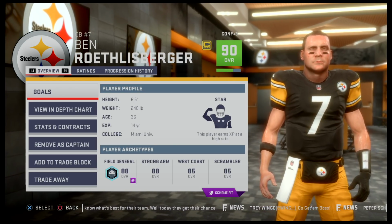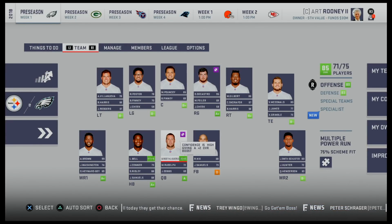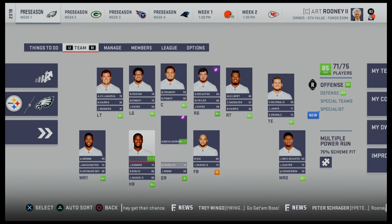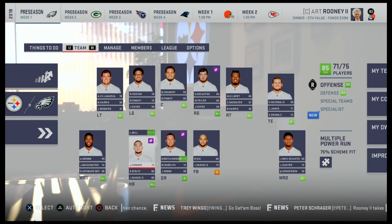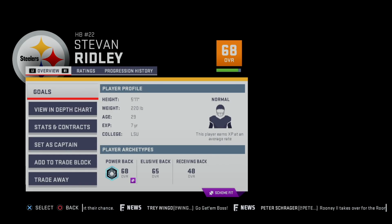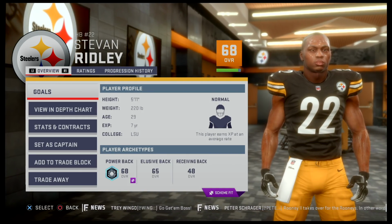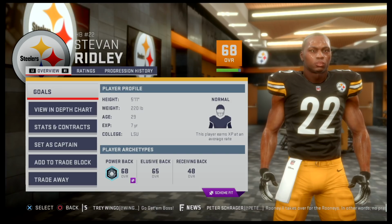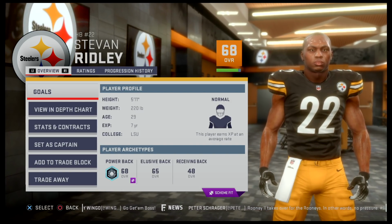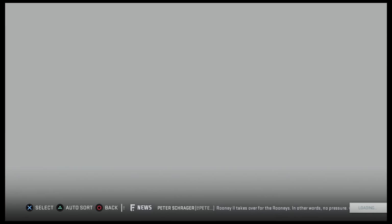So as you look at Big Ben right there, 88 field general, 88 strong arm, 85 West Coast. So clearly, you understand why Big Ben's rating is what it is. And it's funny right here, man, we take a look at Stevan Ridley. He's a 68 power back, rated an overall 68 because of that. That's his highest attribute, and this is what he's bringing to the table as a power back as well. That's where he's going to fit the scheme.